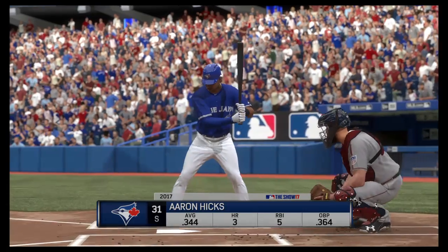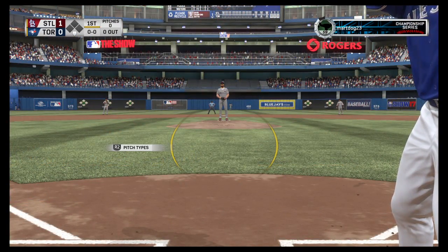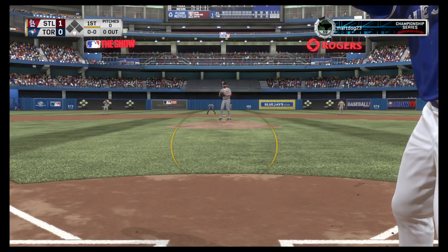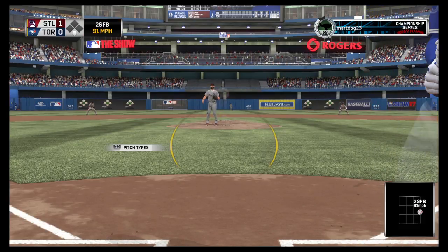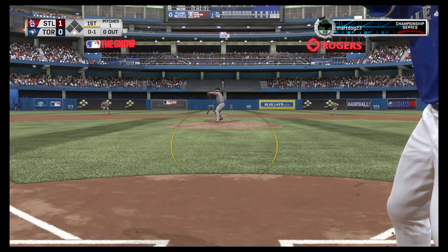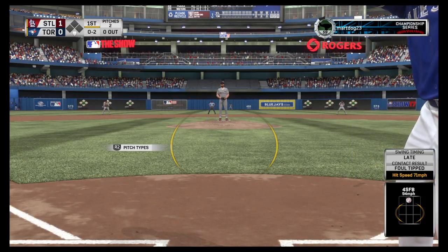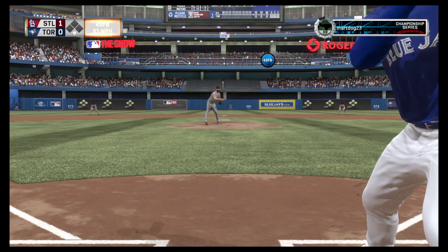Stepping up to the plate, Aaron Hicks. He'll lead things off here in the bottom half of the first. Left fielder, Aaron Hicks. And a good pitch on the inside corner for strike 1. Into the windup. Here comes the 0-1. And this is going to be a foul ball. Into the windup. Here comes the 0-2 pitch.